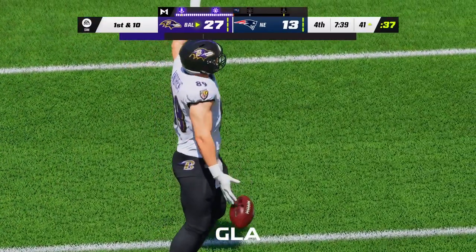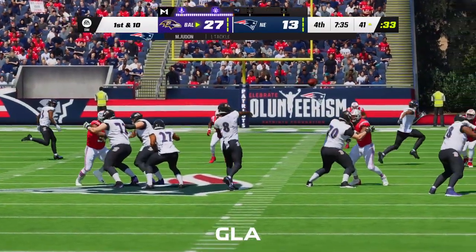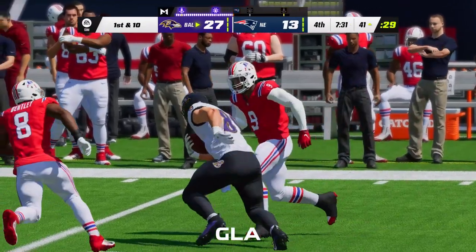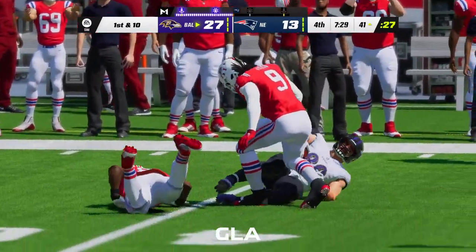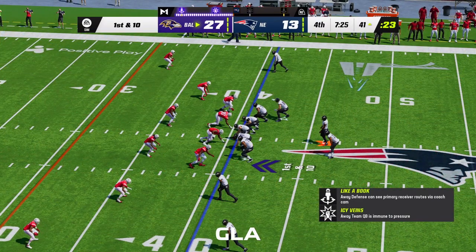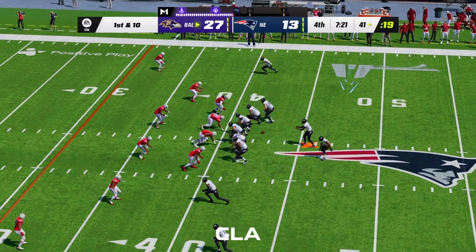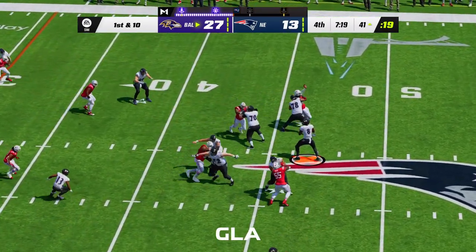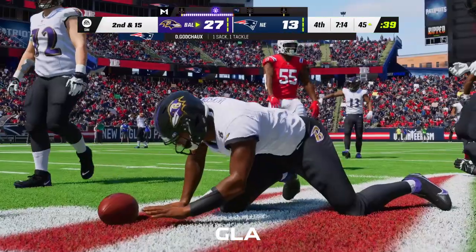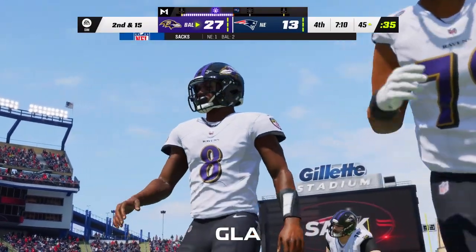Well, that should be a reminder defensively, and I think it's a reminder to myself because you just can't sell out to stop the run. There's still enough time that this offense can move the football through the air, even on first and second downs, and they obviously picked the right spot to throw the ball there. Jackson on first down. The Pats are going to get there. Down he goes. Devon Godshaw getting in there and dropping him.